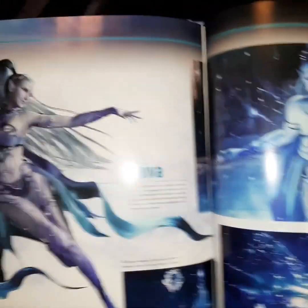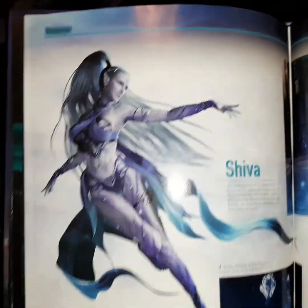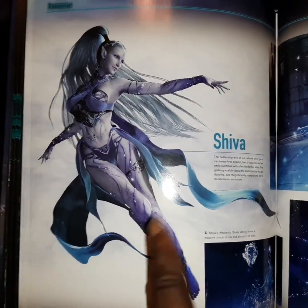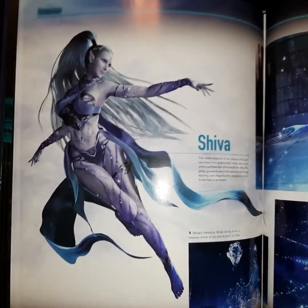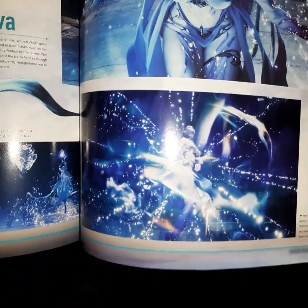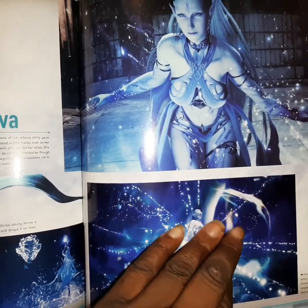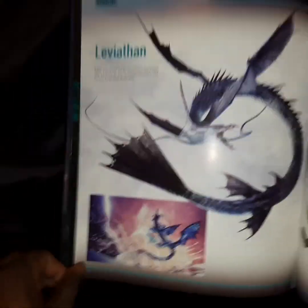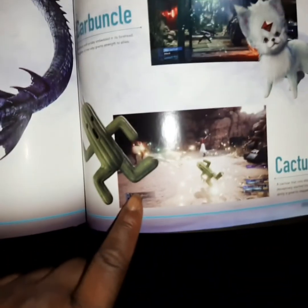Okay, let's see. Shiva. Oh, she's my favorite. Shiva is one of my favorite summons. Oh, she's so pretty. If I can find a Shiva figure, oh, I would be set. But here she is in all of her icy glory. She's amazing. She's my second favorite female character from this game. Okay, Leviathan. Did I get Leviathan? I'm not sure if I beat him. No, I don't think I beat him. Cactuar.